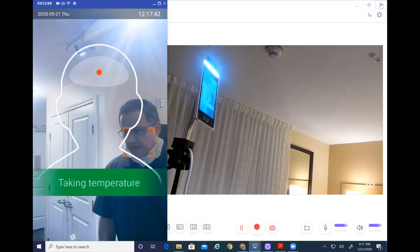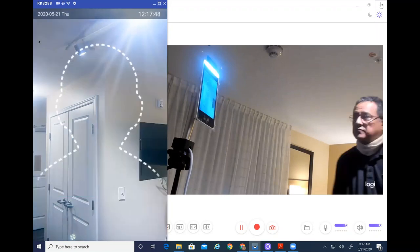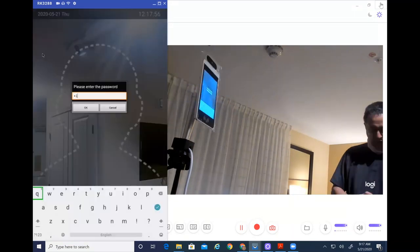And the next thing that we wanted to show you is the audio alarm. So folks, we're gonna make one more change to the settings and we'll give you a demonstration of the audio alarm.